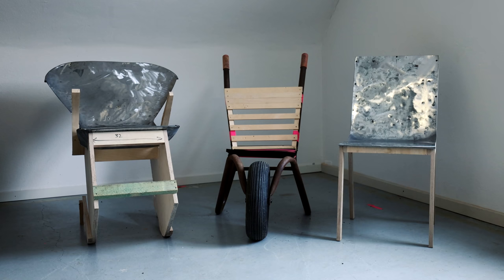Okay, again, let me know which one of those rough ideas you like best. Comment 1, 2, or 3 in the comments below. You can tell me why, you don't have to, but just pick a number and let me know so I know which one to build next week.